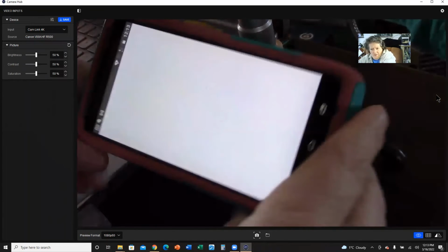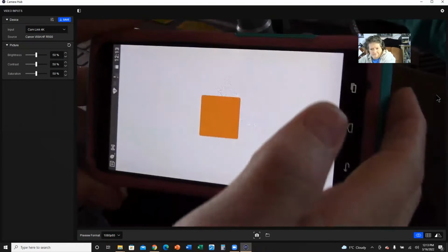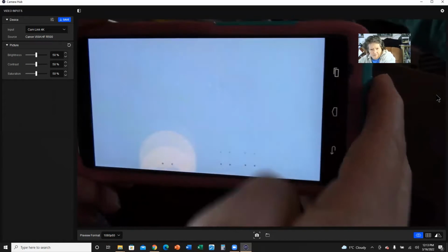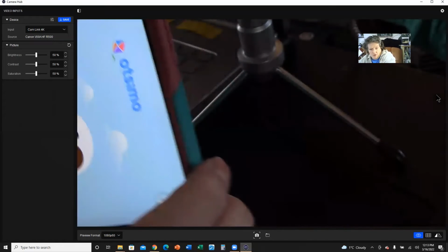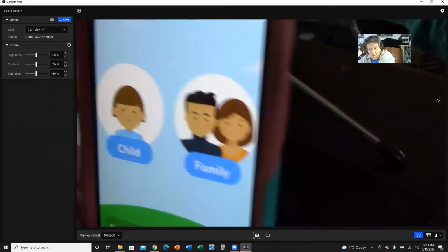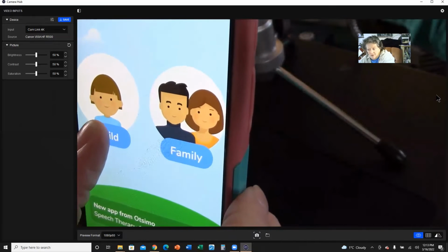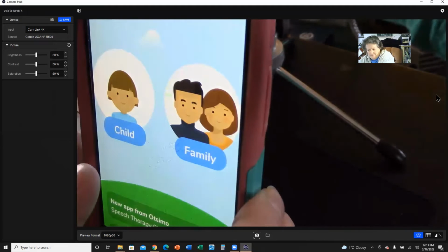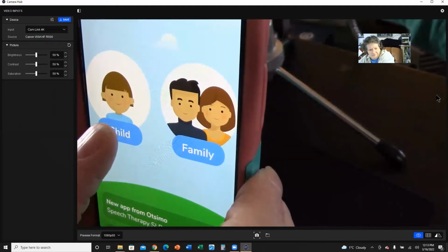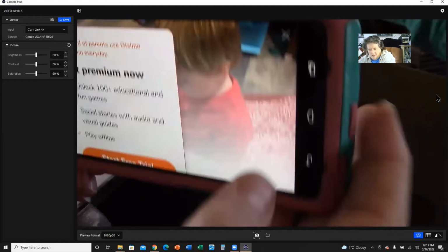And when it pulls up, when you first get into the game, you actually have to turn it this way, but then to play the game, you have to turn it the other way. So I'm going to just take you into the child side so you can actually see what it looks like in the game. And once it does, you have to turn it sideways to make it work.